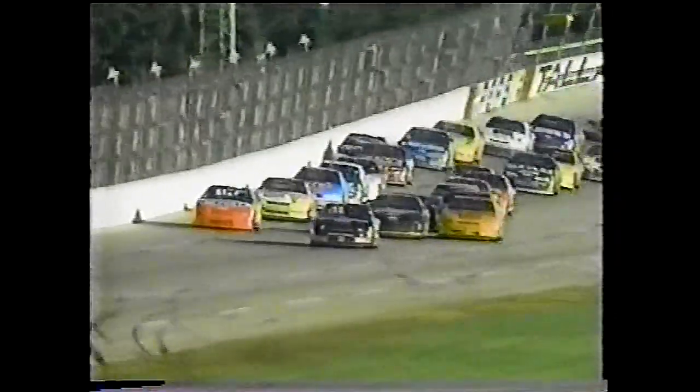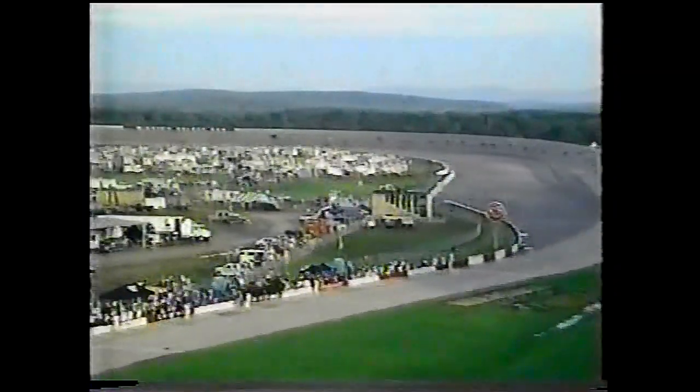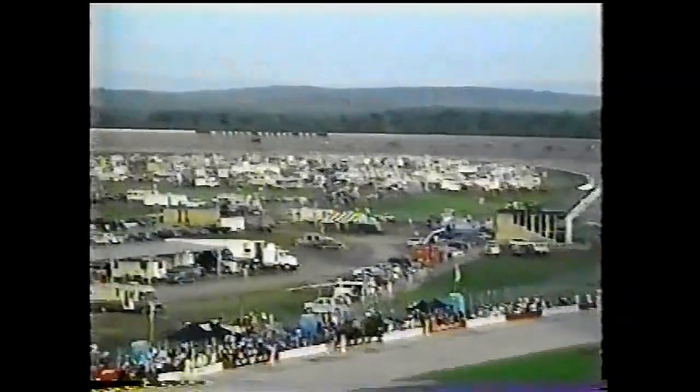Here comes Sterling Marlin looking on the inside of Rusty Wallace down the back straightaway. Look at the oil dry blowing up as they start by down the back straightaway there. Marlin is strong. Now the situation is this. Dusk is settling in here. The circumstances are we'll have a 5-lap shootout after this 5th caution period and red flag. Settling in, pretty wild thing.